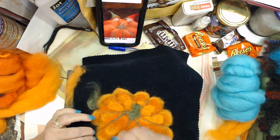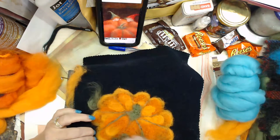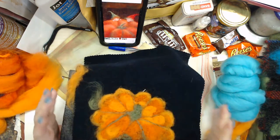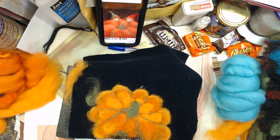We're getting lucky. It's starting to look like it. It's a little more green down in there. And I probably should get my other tools out and I could go a little faster.